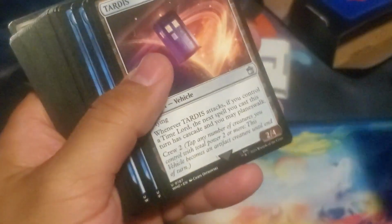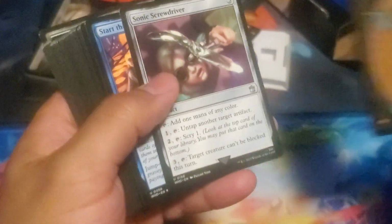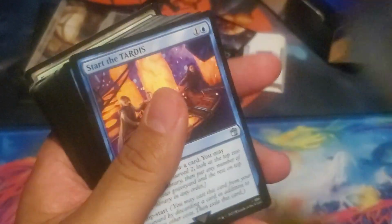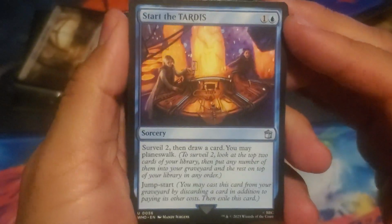So yeah, and there's the TARDIS. We know what the TARDIS does. I don't want to go through the Sonic Screwdriver. Here's the Sonic Screwdriver with the 13th Doctor Sonic Screwdriver that she just made. Start the TARDIS.